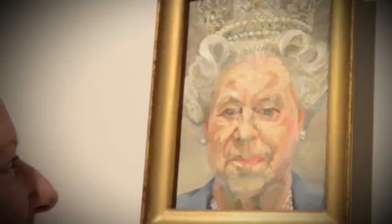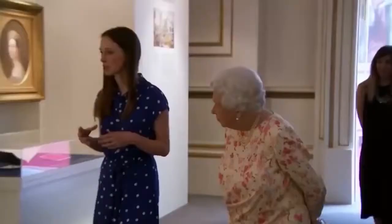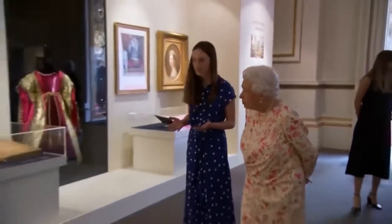I think it's fair to say that the portrait provoked mixed reactions when it was first unveiled. I think the Sun newspaper said that Lucian Freud should be sent to the Tower for painting this picture. The Queen's portraits in the royal collection are surprising insights into her personality.